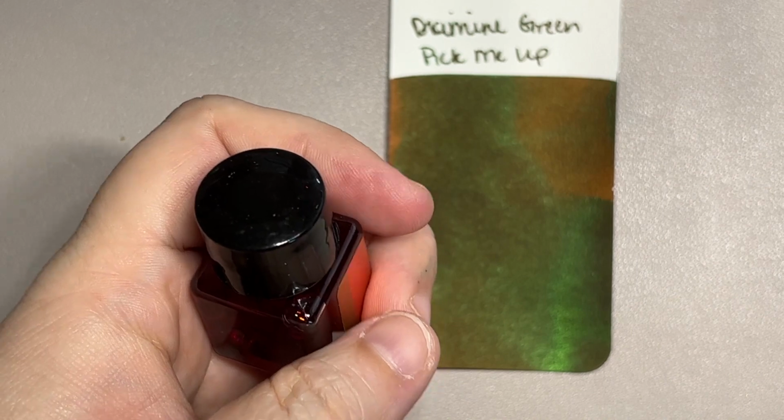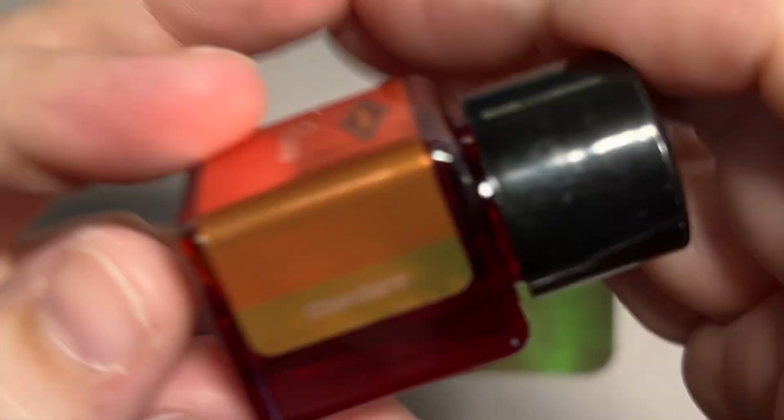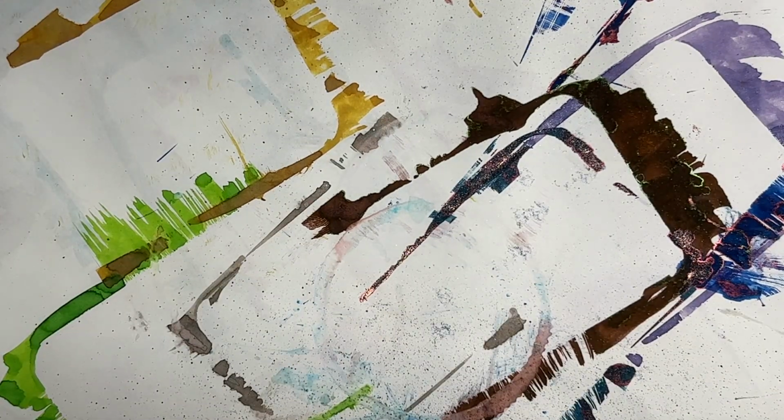There we go. Flame. And like I said, it's a standard ink. Okay, and let me put this away before I forget.